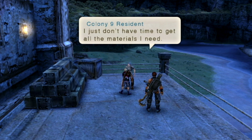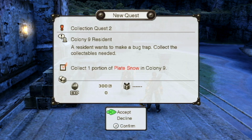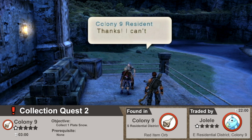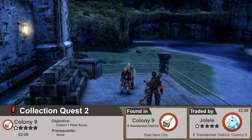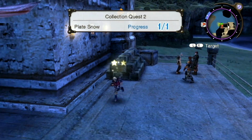Seems this guy wants to make a trap for catching insects. Will you help a guy out? You bet we will. He wants plate snow. I don't know how snow is gonna help him catching insects. Maybe like it'll melt into water and he hopes they'll drown or something. I don't know, but usually when you want to catch insects, you want them alive. Either way, we had plate snow on us, so we completed that one instantly.